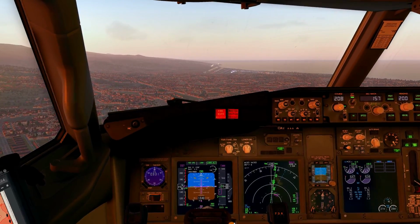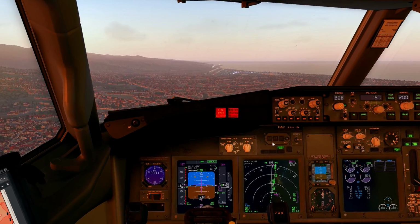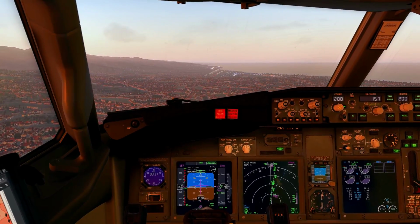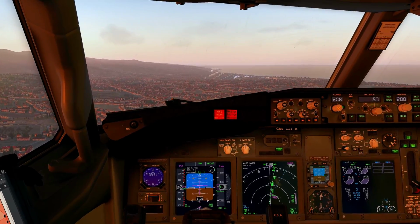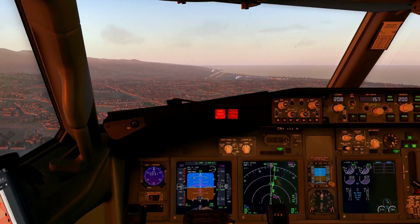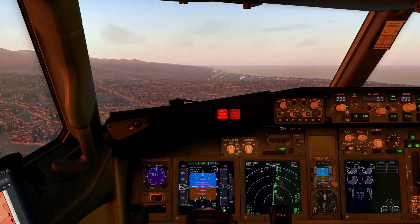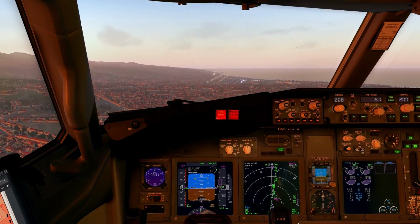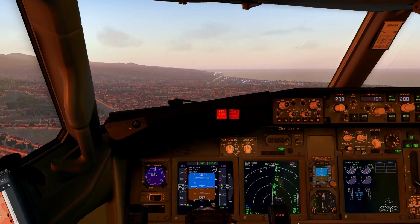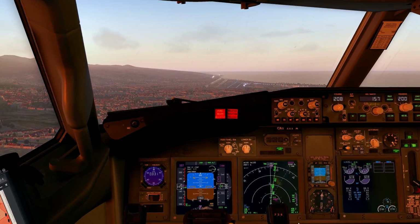Okay, there's our minimums, so we can disconnect the autopilot and the auto throttle, and now I have full control of the aircraft. Plus 100. Okay, we're down for flight directors as well. Minimums. Continue. Okay, follow in, 2 red, 2 white.